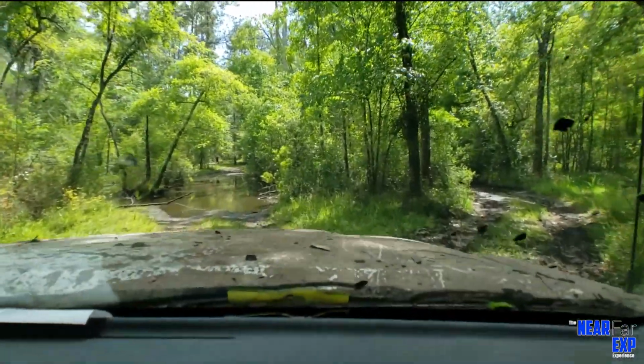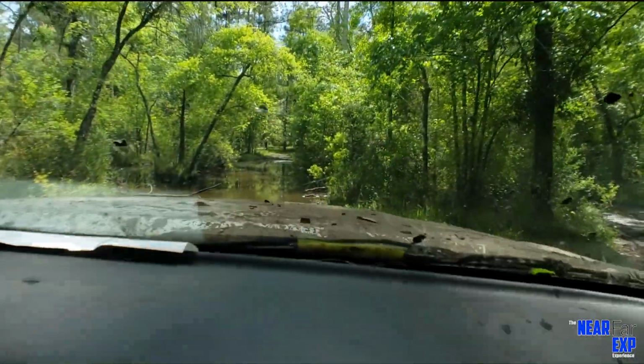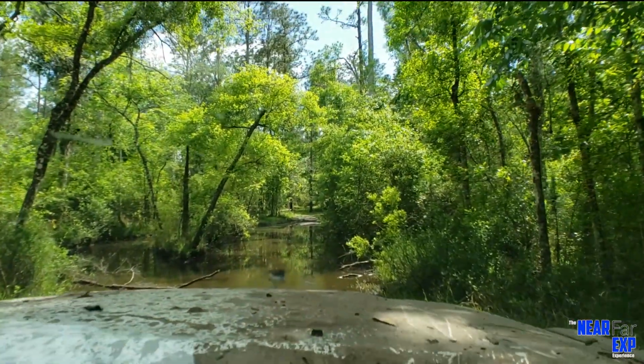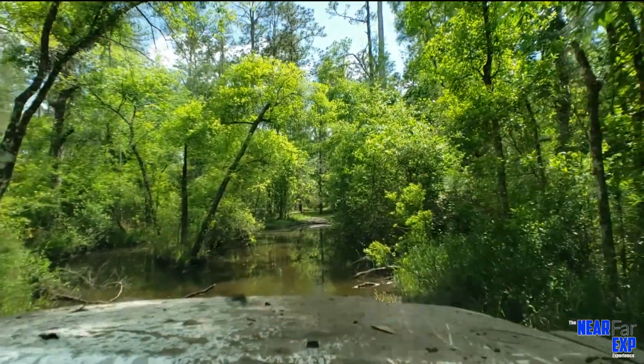You ain't kidding. It's hard to tell you which one's the worst one. You don't know which way to go. It's nuts. But look at the trees though. I mean, does anybody have the... I don't see any tow straps. No.